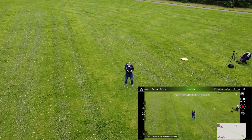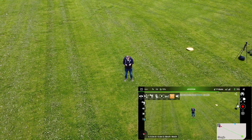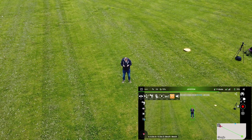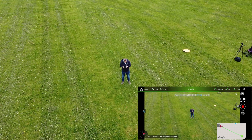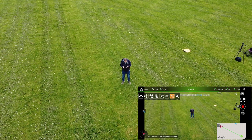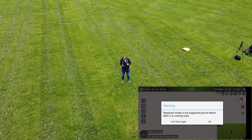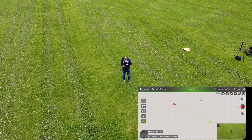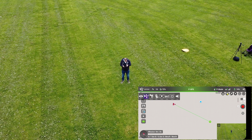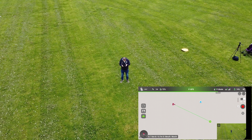I'm wondering what kind of advanced features we've got on here as well. So let's come out of that tracking and see if there's anything like cool features like Dronie or something. I don't know if we've got those sort of features here. I don't think waypoint works. I know people were saying that you could use it, but it's not supported. That was something that I was told actually, that it doesn't support it. But I don't know, there's orbit.